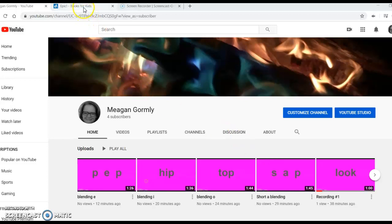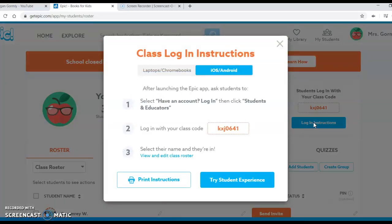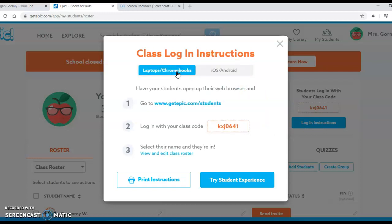I also made an Epic book account for them. And if you look over here, this is the class code. And this is the login instructions. So I'll leave that up for a minute. Maybe you might want to jot that down. Now, this looks like the instructions for Android or Apple phone, or if you've got a laptop, there are some different instructions right here. So I'll leave that up there for a minute.